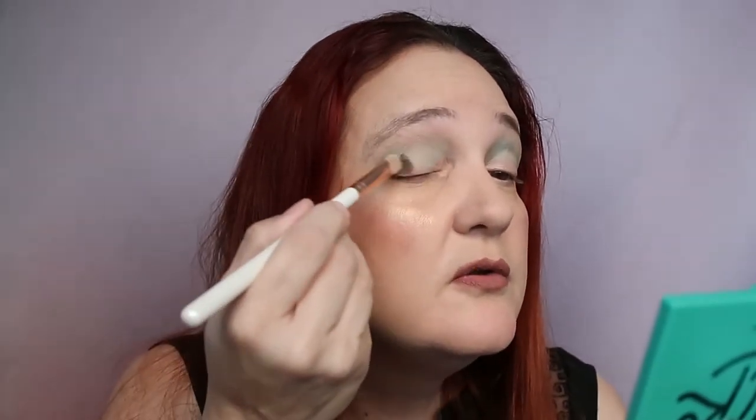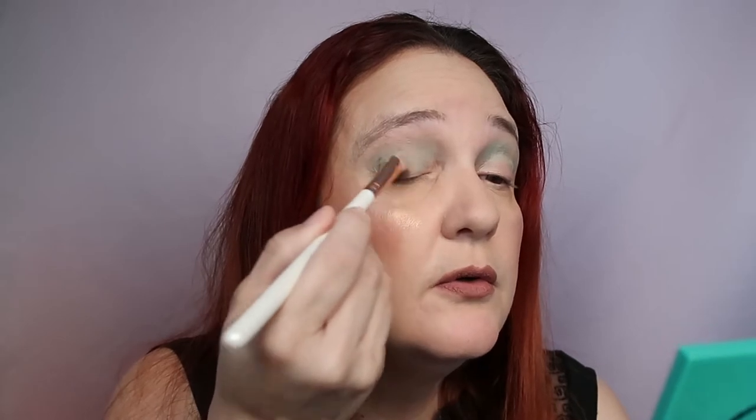I already applied my base. I use my LA Girl High Definition Eyeshadow Palette. So this is just the base. Now, taking a flat brush and taking the darkest brown in the palette, this color here, to the outer corner. So let's just apply it at the outer corner.